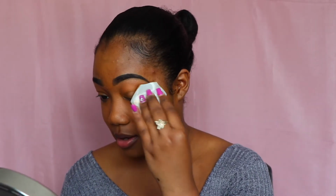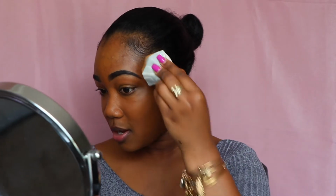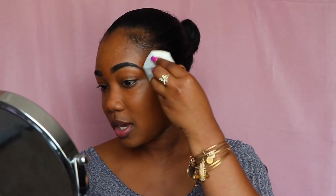I don't know, I thought I was gonna like this sponge. I don't know how I'm liking it. I thought the fact that it was flat was gonna be good, but Mia! I thought the part that it was flat was gonna be good, but it's kind of annoying. I don't like it as much as I thought I was gonna like it.